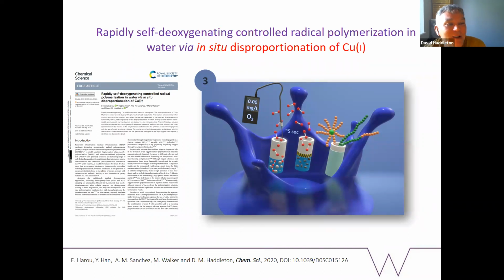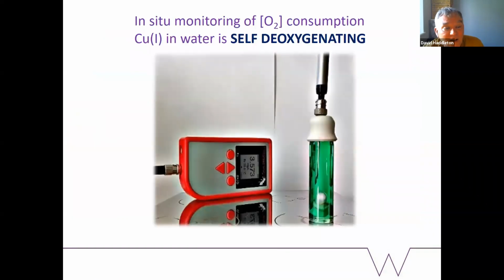Right, here we go. So now we want to do the reaction in water. This paper came out last week in Chemical Science. Again, this is another chapter from Evelina's thesis, which she's just finished. What we're going to do here is, again, use that little gizmo, and do it in water. And in water, it's particularly efficient to self-deoxygenate.